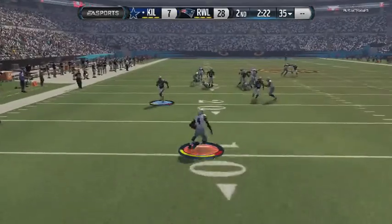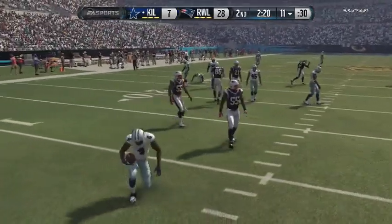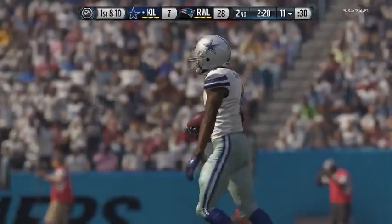And Holmes is going to test the coverage here. Sherman's in on the tackle. That return's good for about 18.